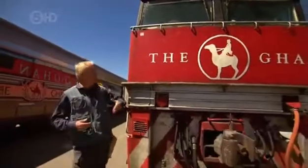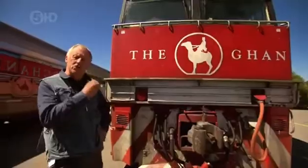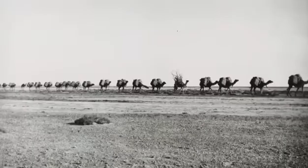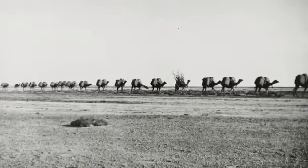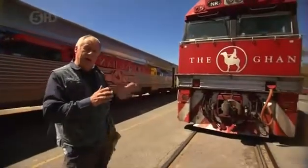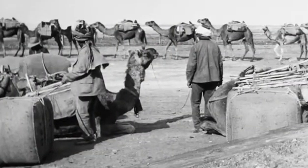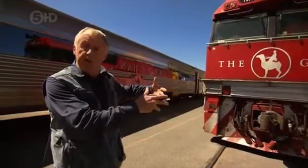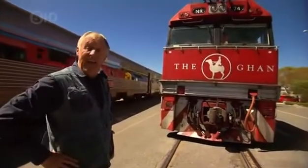So if you're wondering, as I did, why the Ghan logo features a camel, it's because there's a strong link between the old camel trains that used to drive people around the outback before the railway arrived and the new railway. The drivers in those days came to Australia from Afghanistan. So when the new express arrived, it was called the Afghan Express. Aussies shortened it to the Ghan.